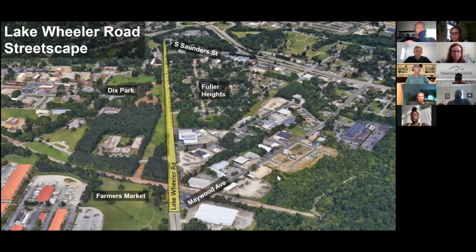The streetscape project for Lake Wheeler Road extends from Maywood Avenue to South Saunders Street. You can see Fuller Heights over here on the right-hand side of the screen, and then Dix Park on the left-hand side. We have the farmer's market down here. You see South Saunders and the cemetery up here, and this is the Maywood Avenue corridor.